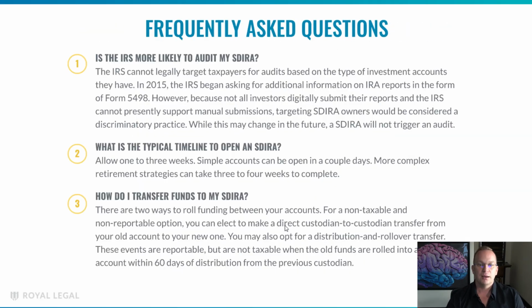Cool. So we have some frequently asked questions for you guys. In the self-directed IRA, you're not at any more risk from an IRS audit than you are for anything else, but there are certain things you have to make sure of so you don't trigger an audit, and that's having the proper reporting back to the IRS, which is something we're able to help coach you on year over year to make sure you're doing the correct reporting.